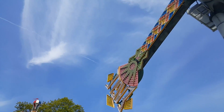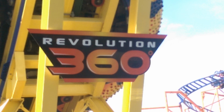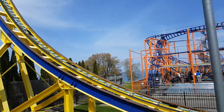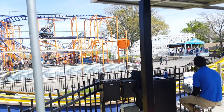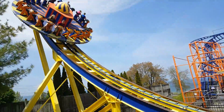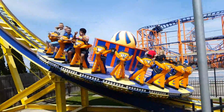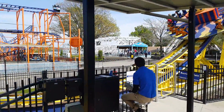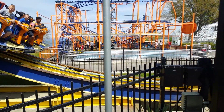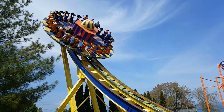Number 4 is Revolution 360, a Zamperla Disko. And this is a good one. It's, again, right up against the lake, so you get a great view of the lake. But it's really fun. Yeah. I like these things. But like most of the rides that give you any height at all, you get a good view of the lake, too, on that Revolution 360, right?